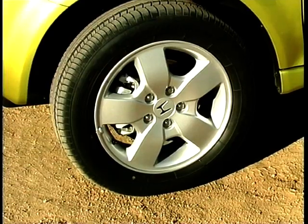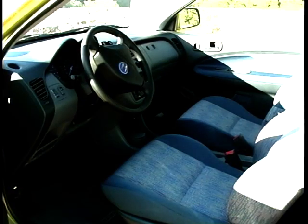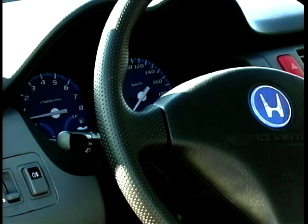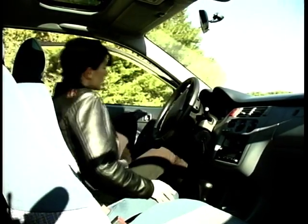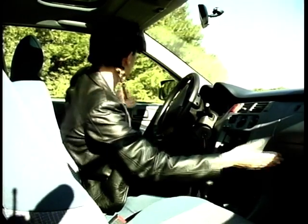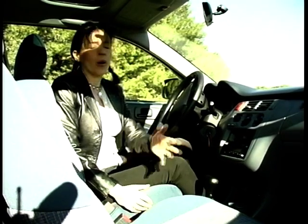You'll find alloys, flared arches, spoilers, two-tone upholstery, two-tone interior, lots and lots of bright blue dials. Inside there's loads of room for passengers and all their stuff. There are so many cubby holes and storage spaces in this vehicle that you're absolutely guaranteed to forget where you put your sunglasses. Oh well.